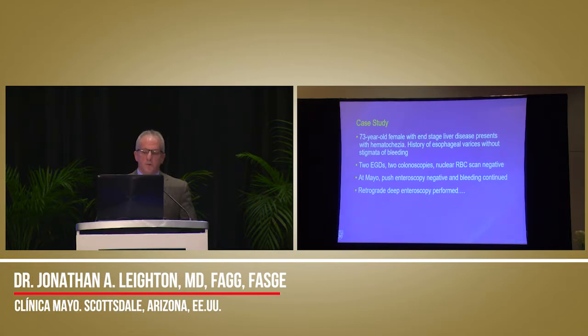Sometimes, though, because of that, you want to do a quick study. This is a 73-year-old with end-stage liver disease with hematochezia, had esophageal varices without stigmata of bleeding, and had multiple procedures, all negative, including push enteroscopy.